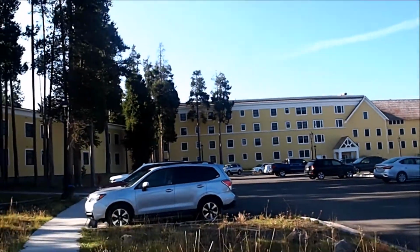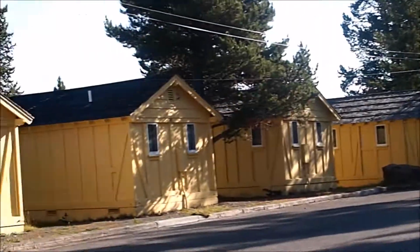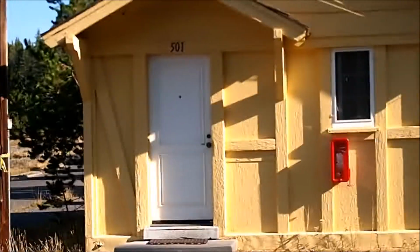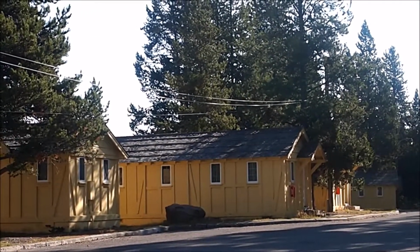So this is the back of the hotel. This is where we parked. And just want to show you that they also have these little cabins that you can stay in too. These sell out faster than the rooms in the hotel. But there you go. There's a lot of them. You can't see them all from here.